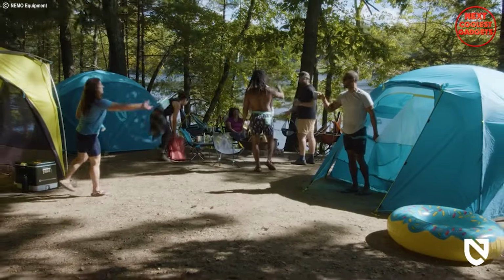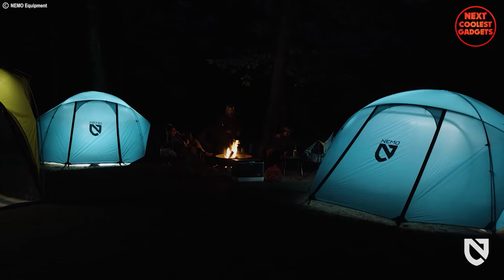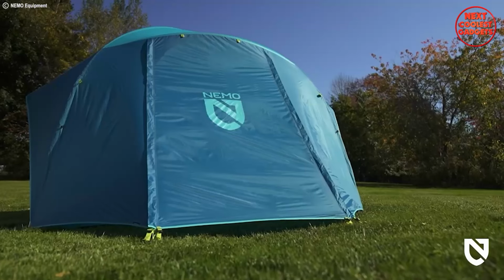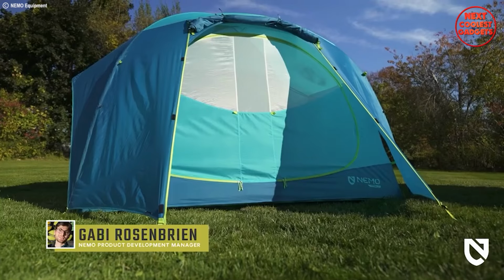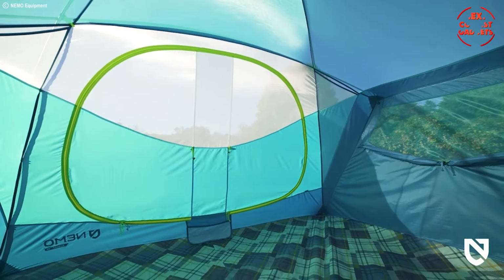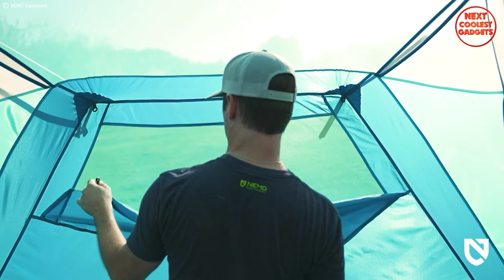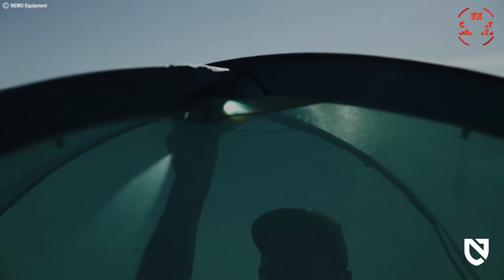Imagine a camping tent that feels more like a luxurious cabin than a cramped shelter. The Nemo Aurora High-Rise takes family camping to a whole new level, offering a unique blend of spacious comfort, functional design, and playful touches. The Aurora High-Rise boasts a generous standing height thanks to its innovative steep sidewalls. This allows everyone in the family to move around comfortably, making it feel less like a tent and more like a cozy home away from home.